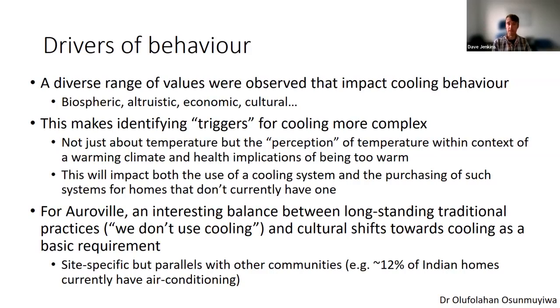But it makes identifying triggers for cooling a bit more complex, because it's not just about simple temperature set points. As building modelers, we like to have a clear number: at 23 degrees, people turn the cooling system on. But of course, it's not anything like as simple as that. So it's also about the perception of temperature within a context of a warming climate, and also the health implications of being too warm.